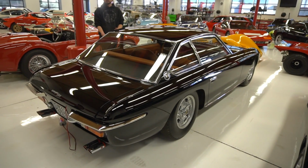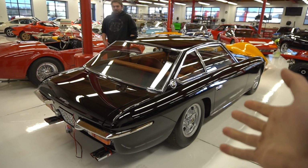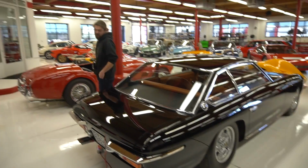This thing is sick, dude. I've never even seen this car in my life anywhere. Most people haven't. I hadn't seen one until I started working here.